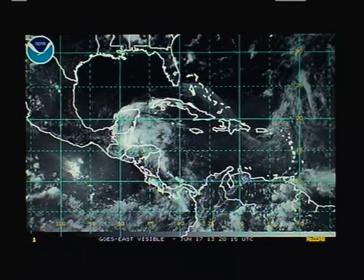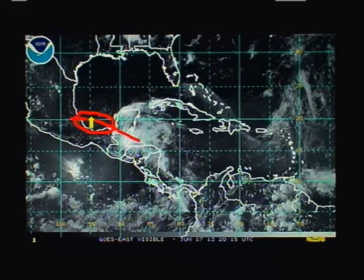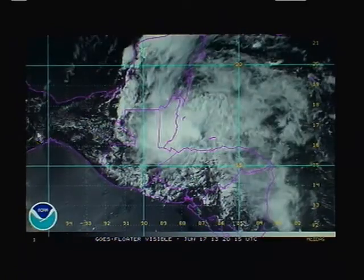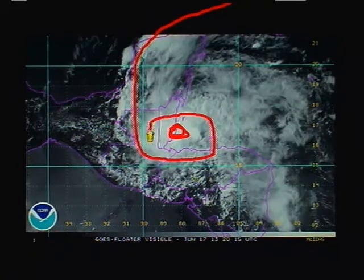But again, it is really going to have to try to gain some latitude and cut across the Bay of Campeche there, a very small area of water to work with. Small, but that water is warm. This is a close-up satellite shot. Center of circulation right here, just getting onto the coast of Belize. It had a fairly well-defined band earlier today. Now the clouds are starting to break up a little bit. Circulation is going to be moving over land.